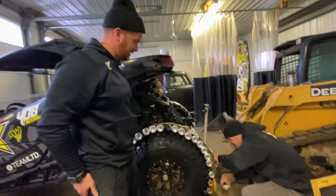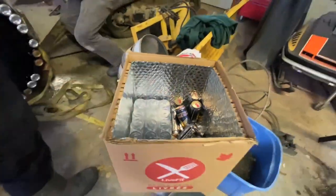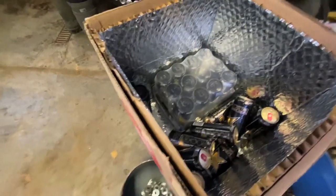So sticky. I know. Me too. Well, there's barely anything left in here. Yeah, just the crappy ones left that we're going to use. You used all the good ones up. Well, they were all on top.